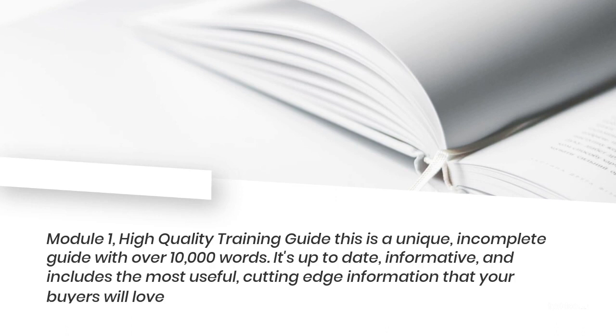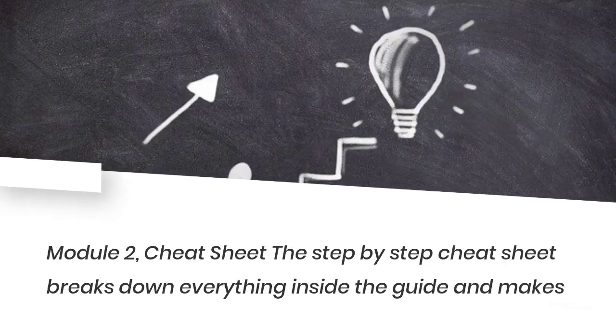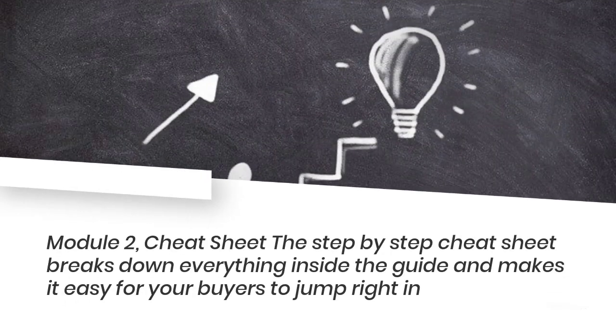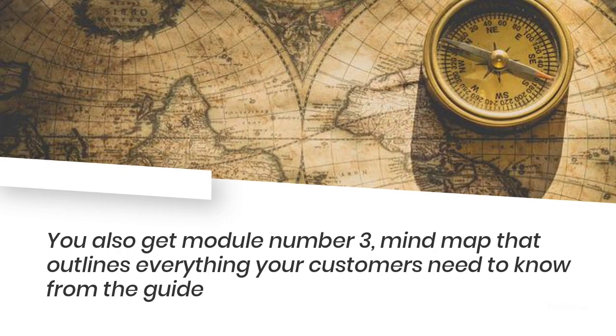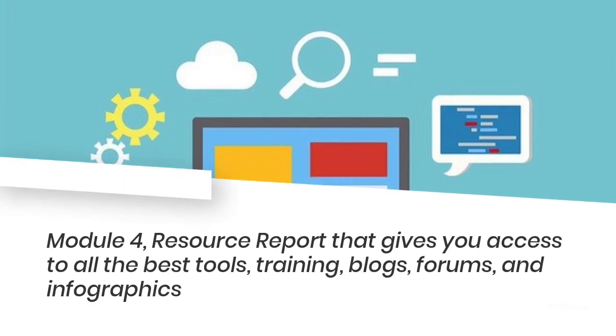Module 1, High Quality Training Guide. This is a unique, in-depth guide with over 10,000 words. It's up-to-date, informative, and includes the most useful, cutting-edge information that your buyers will love. Module 2, Cheat Sheet. The step-by-step cheat sheet breaks down everything inside the guide and makes it easy for your buyers to jump right in. You also get Module 3, Mind Map, that outlines everything your customers need to know from the guide. Module 4, Resource Report, that gives you access to all the best tools, training, blogs, forums, and infographics.